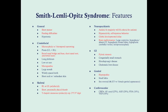The features that you're going to see in SLOS are vast. However, I highlighted the more important ones to remember in red. So these children tend to be short, both at birth, low birth length, and on into adulthood if indeed they survive that long. They also tend to have feeding difficulties. That's basically a universal feature of SLOS. And they also tend to be hypotonic, which is likely the cause of their delayed gross motor development.